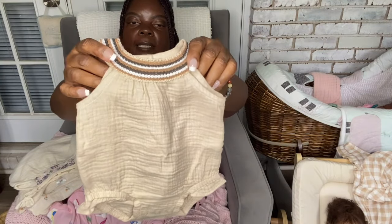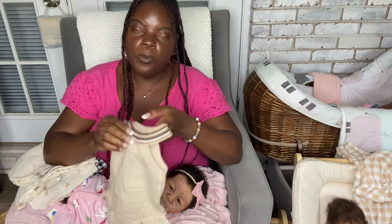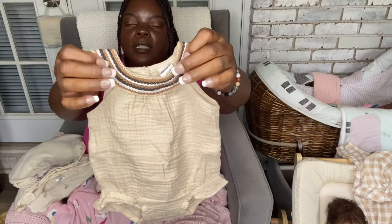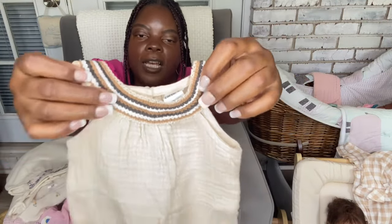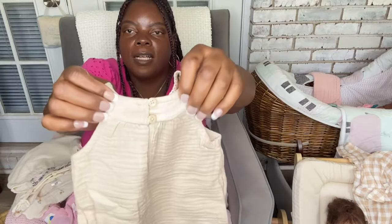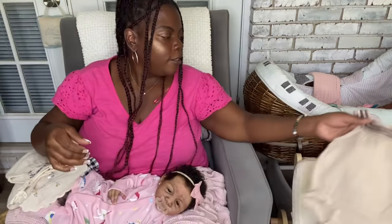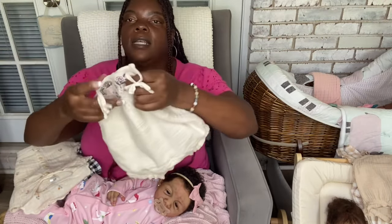This is on there. This one is Carter's Newborn. It's a muslin romper in that beige material, and then it's crocheted around the neck. That is crochet, and it's a newborn size. Has 2 buttons in the back. And I don't remember the price, so you would have to either message me or go to the post on my Instagram to see the price.